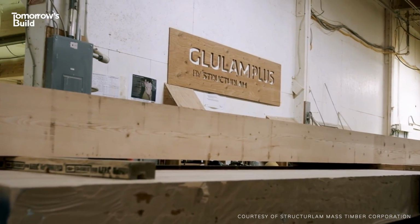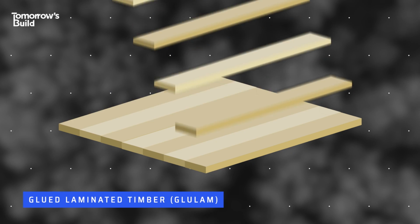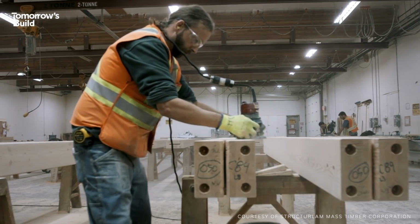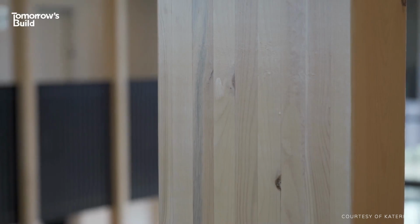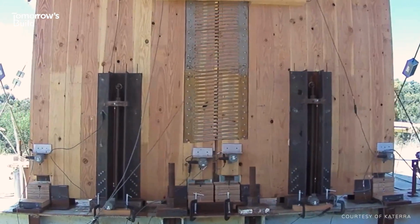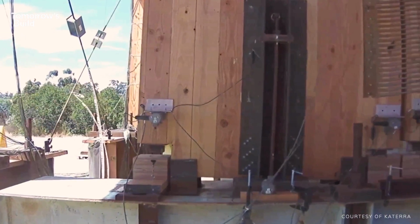Another kind of engineered wood known as glue-laminated timber or glulam is made using a similar method, except the layers all face the same way. Glulam's therefore ideal when strength is only needed in one direction, like with a column or a beam. Due to its light weight, mass timber can be engineered to be stronger than steel pound for pound, and because of its added seismic resistance, CLT performs impressively in areas prone to earthquakes.